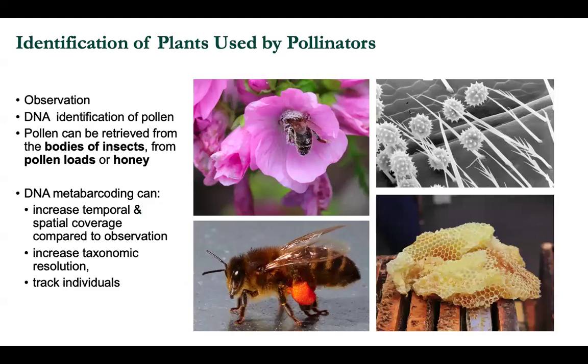But before we can do any of that, we just need to be able to find out what plants pollinators use. And of course, we can use observation. So we can look at a bee, we can follow it through the landscape, we can see what flowers it lands upon. But actually, that just gives us part of the story. We can't watch pollinators all of the time. We can't see what they do if they go up into the trees or beyond through hedgerows, or if we're working in a difficult environment to track them.